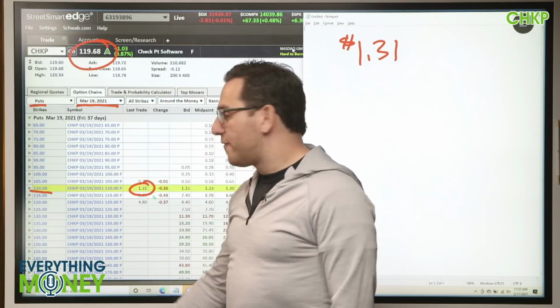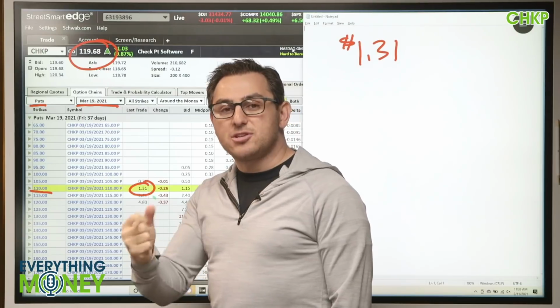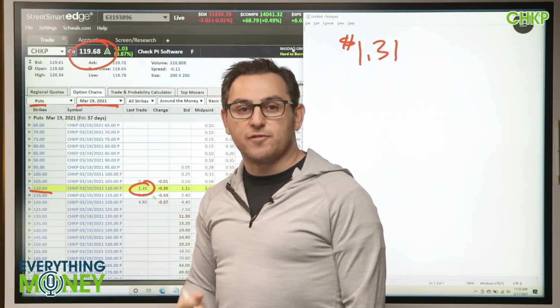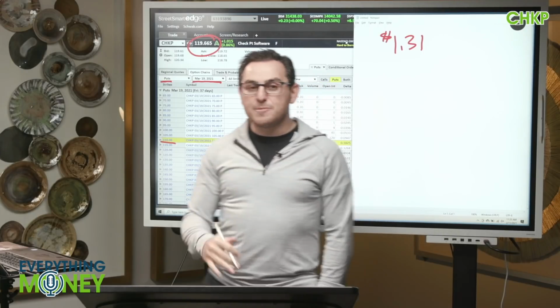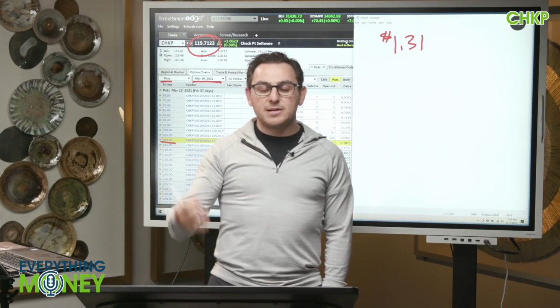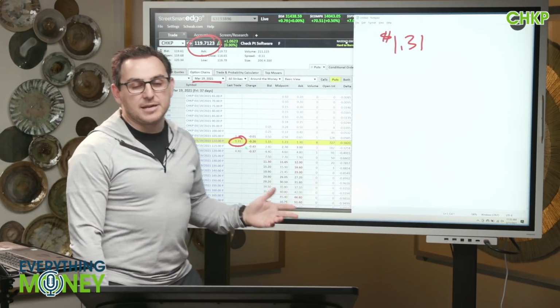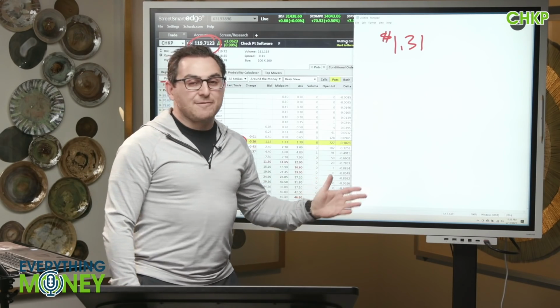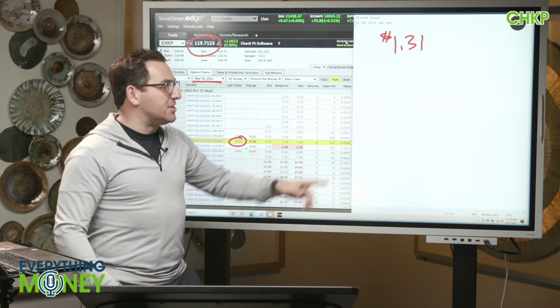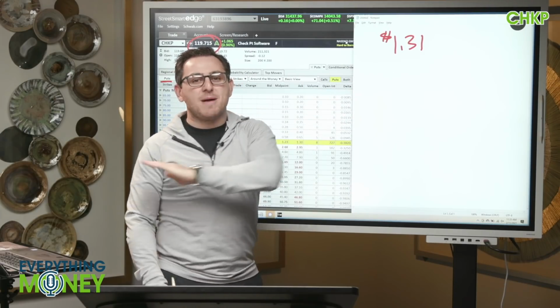If the stock falls below that 110 mark, I'm going to be forced to buy the shares from the person for $110, even if it fell all the way to 100. Now, you might sit there and say, well, what's the catch? That's the catch. But if you're a fundamentally sound investor and you're going to buy it at 110 anyhow, let's say it went to 110 tomorrow, you're going to buy it. If a month from now it's at 100, you're in the same position as just waiting. The difference is I keep this $1.31 no matter what happens.